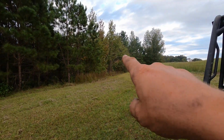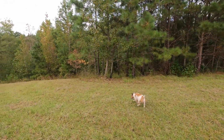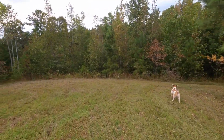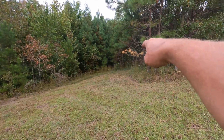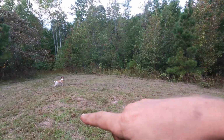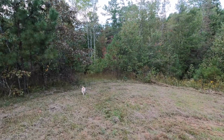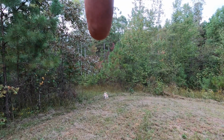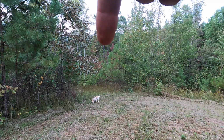So our pole barn's on the other side of those trees there. This is a huge valley. And the valley gets fairly wide coming down through here, but then this knoll here comes out. During the winter, I mean, you can tell even now, the valley's real narrow through here. That's the other side of the valley right there.